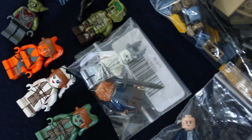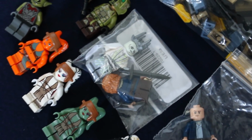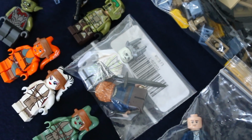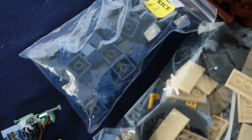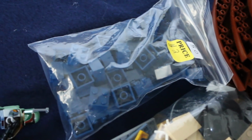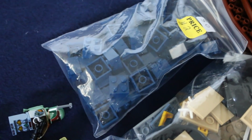Moving on right here, we've got a couple of Lord of the Rings and Hobbit minifigures. So those are pretty good. Got those for a very nice deal from Bricks Anywhere, so thanks again to him for those really good deals. Right here we've got a couple of 2x2 bricks in dark blue.